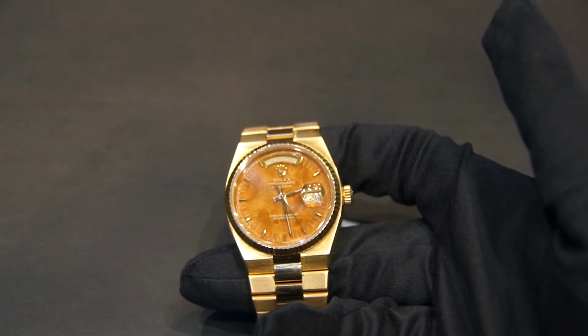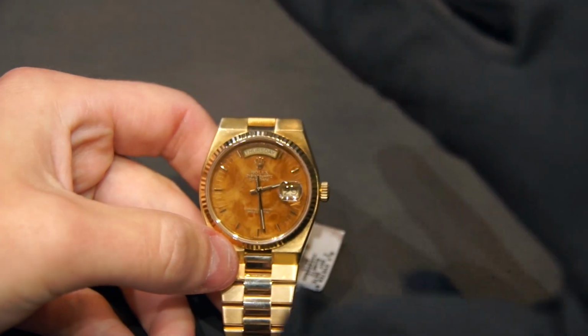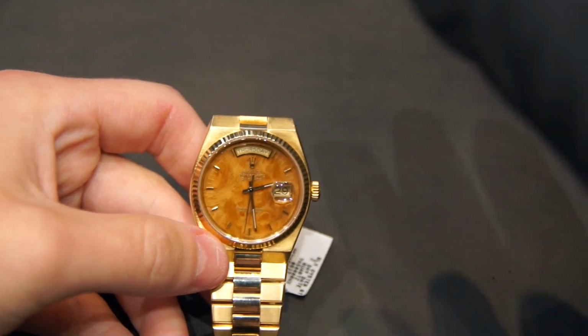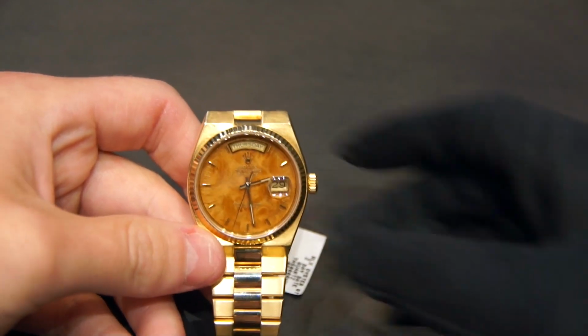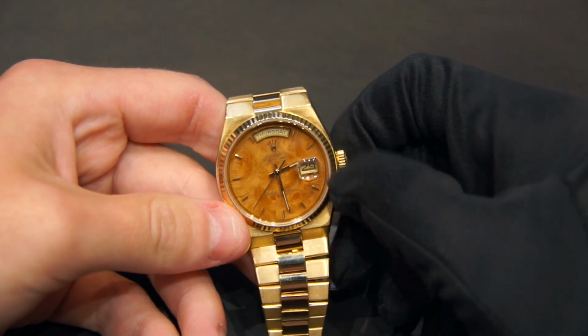So you probably heard the clicking there, and that is because it has this pallet that rotates, and every second it rotates one. It's a very heavy click sound. It's very unique compared to some other quartz watches that I've encountered.